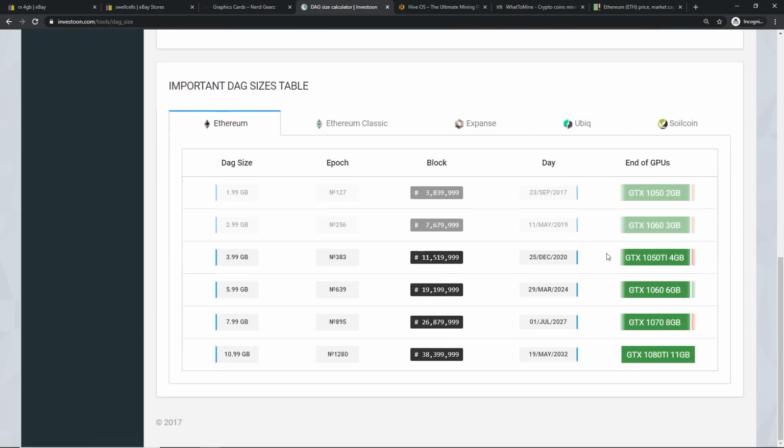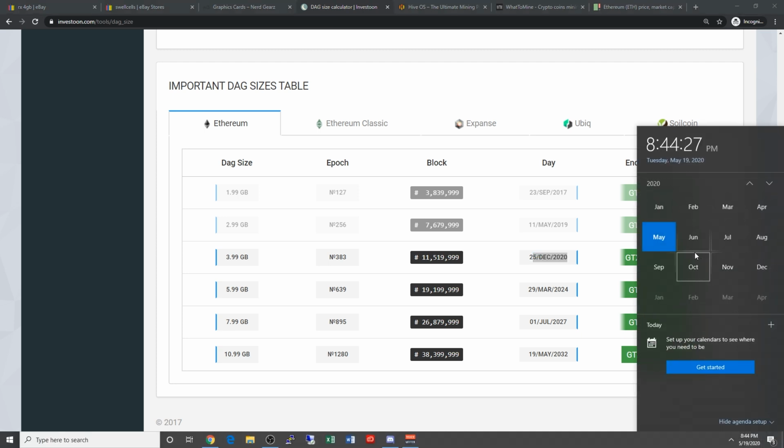And we take a look here, all right? The 4 gigabyte DAG for Ethereum is going to end roughly near the end of December of this year. So basically in another, let's see, how many more months? Another 8 months or so. Less than 8 months, 4 gigabyte cards are going to be rendered useless from mining on Ethereum.